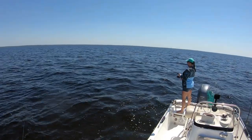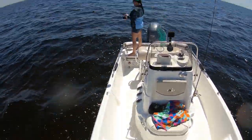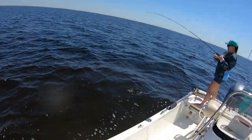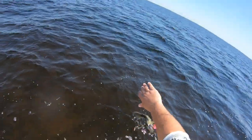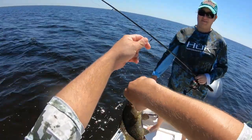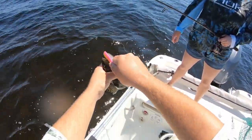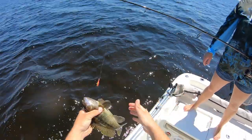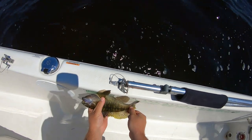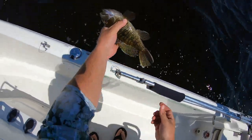All sea bass here. That's all right. It's catching. Did you get another grouper? No. That's a sea bass. That's actually a decent little sea bass. It's almost what we're looking for. That one probably is legal. I think they're only going to be like 10 inches. Let's see here. Black sea bass, 10 inches. He's close, but we don't keep close.